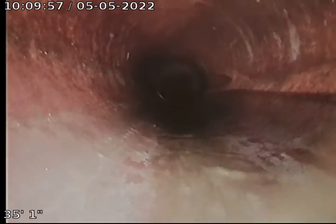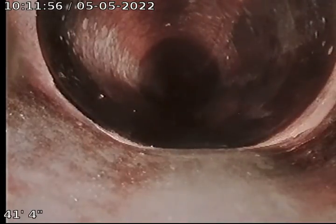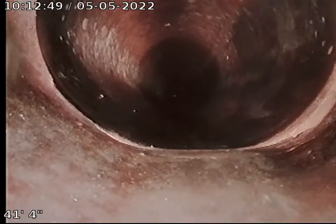The joint appeared to be in fair and maintainable condition. And that joint appears to be in fair and maintainable condition as well. And we're going to stop at about 40 feet here. We're going to locate this area. That joint appears to be in fair and maintainable condition. We're going to pause for a moment. Okay, we're going to pause for another moment. Okay, we're going to continue pushing in.